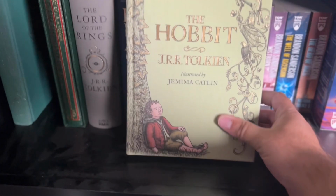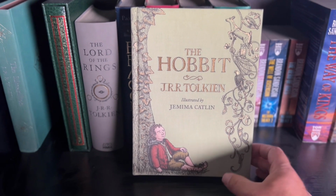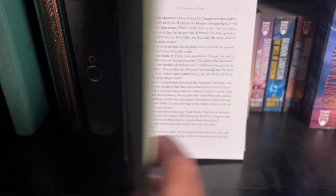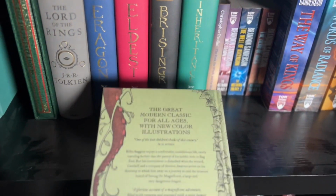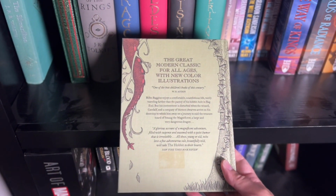And then we've got The Hobbit and Lord of the Rings. I'm a big fan of these. I just picked them up at Barnes & Noble. You can get these pretty much anywhere, but I do love this is the illustrated version of the book. Really cool cover for sure.